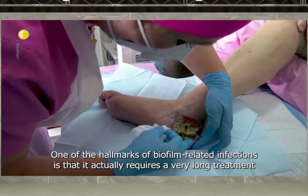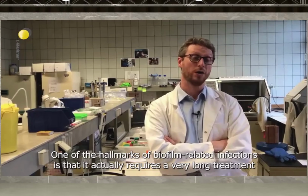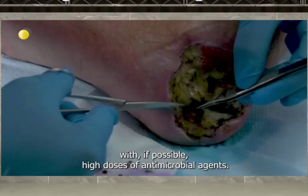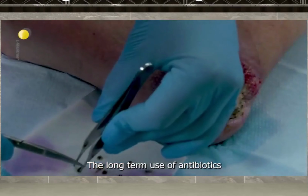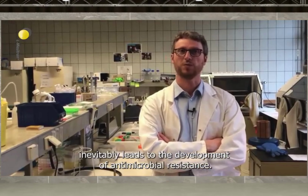One of the hallmarks of biofilm-related infections is that it actually requires very long treatments with, if possible, high doses of antimicrobial agents. The long-term use of antibiotics inevitably leads to the development of antimicrobial resistance.